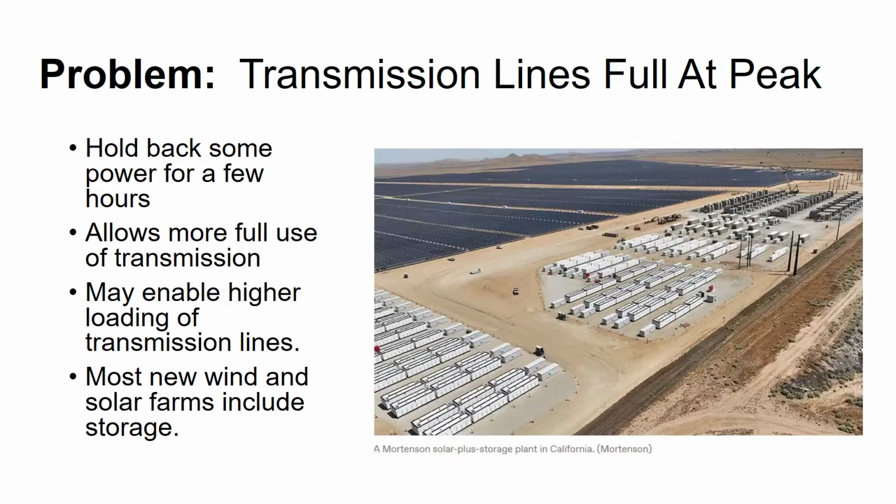Another problem, transmission lines are full at peak hours. At a solar farm like this, you can hold back power for a few hours. Typically now, wind and solar farms are being built with about 4 hours of storage. That allows them to hold the power that's being produced from being released into the grid until there's more capacity. This may enable higher loading of transmission lines. It may improve the reliability of transmission. And it's a tremendous improvement that we're seeing now at wind and solar farms around the US and throughout the world.